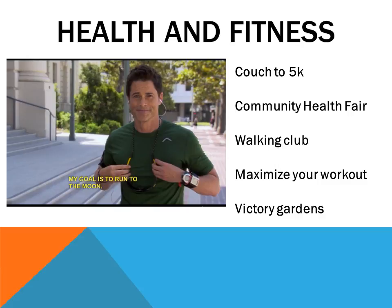Or you can decide to partner with a local organization that's already offering a Couch to 5K program and ask to provide some crossover events with the library.